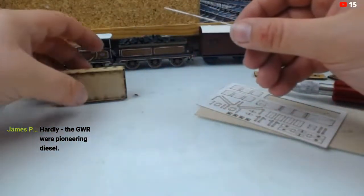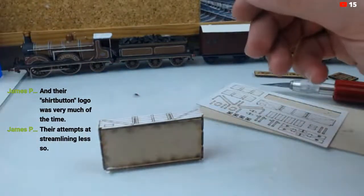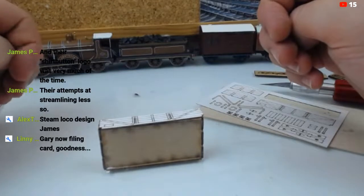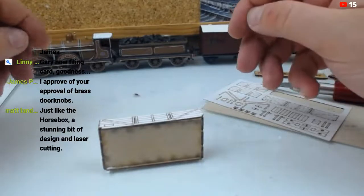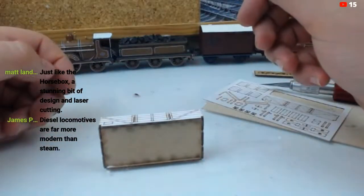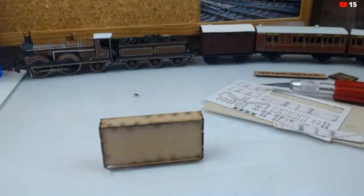I need to polish my brass doorknobs and candlesticks. Brass doorknobs are fantastic. They stop the spread of disease and viruses. But I keep using all the brass over numbering locomotives. 1937 in the LB&SCR, the future is now. GWR. Is Victoria still Queen? Hardly. The GWR were pioneering diesel and their shirt button logo is very much of the time. Their attempts at streamlining, less so. Simulator, Gary, now filing card. Goodness. Indeed. Filing card. I approve your approval of brass doorknobs. Just like the Horsebox, a stunning bit of design and laser cutting. Isn't it just, Matt? Diesel logos are far more modern than steam. I hear they are, but they're also far inferior.